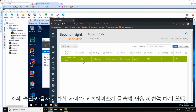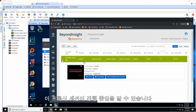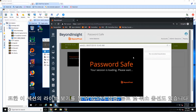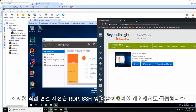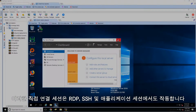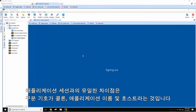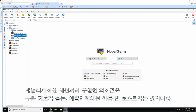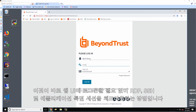Now, if we go back into the admin interface as the more privileged user and view active sessions again, we'll see that this proxied session is in progress. We can also see the live view of this session, and we have the lock, terminate, and cancel options as well. These direct connect sessions work with RDP, SSH, and even with application sessions. The only difference with the application session is that the delimiter is a colon, the application name, and the host. So that's how we would go about checking out RDP, SSH, and application privileged sessions without needing to log on to the web UI.